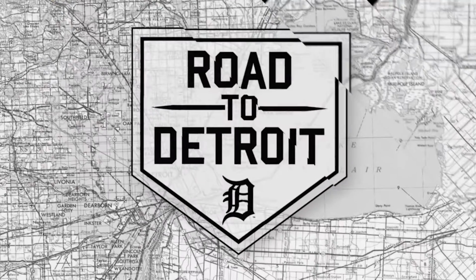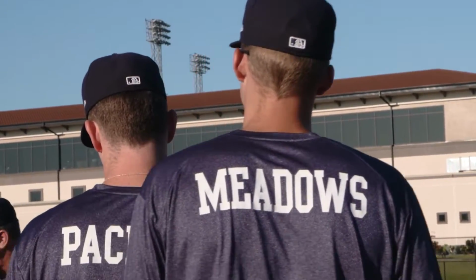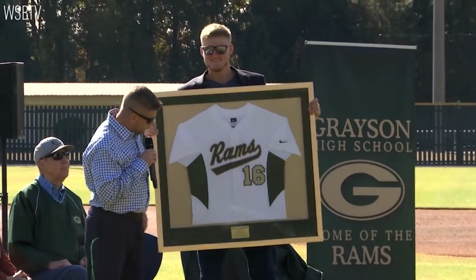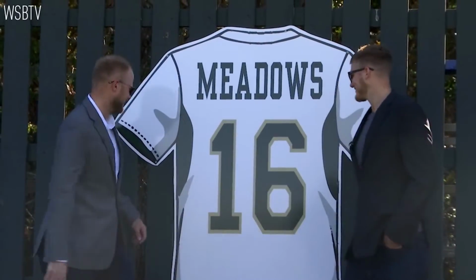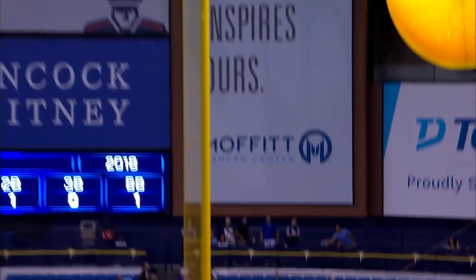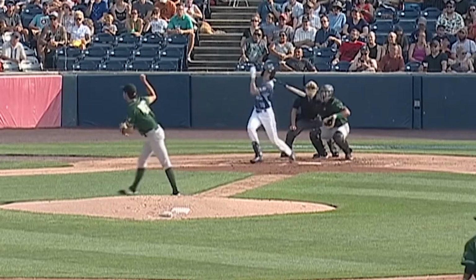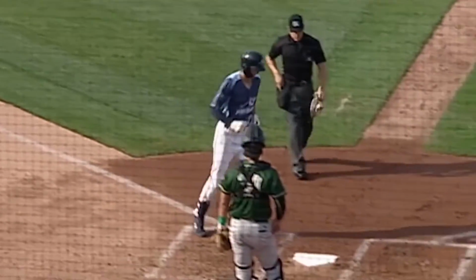Another Tigers outfield prospect with Major League bloodlines is 20-year-old Parker Meadows, whose high school recently retired the number 16 in honor of both Parker and his brother, Tampa Bay Rays All-Star Austin Meadows. The younger Meadows is looking to build upon a full season at Single-A West Michigan, where he was more than 2 years younger than the league average age.